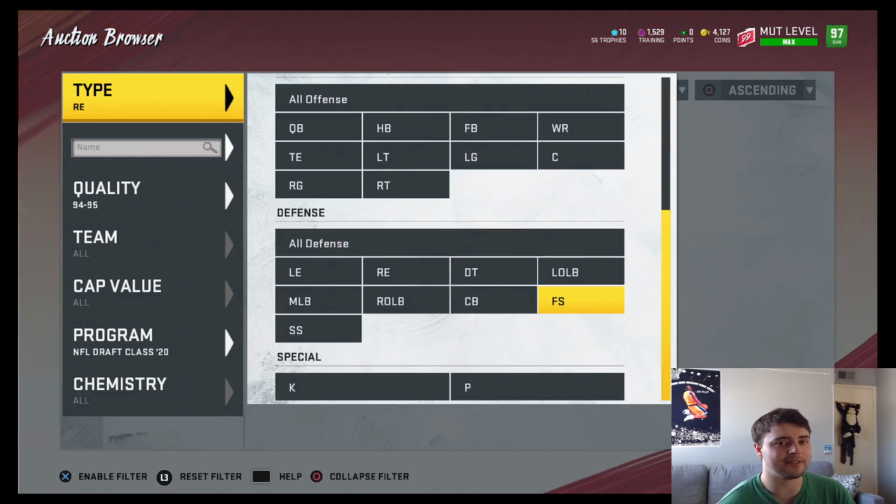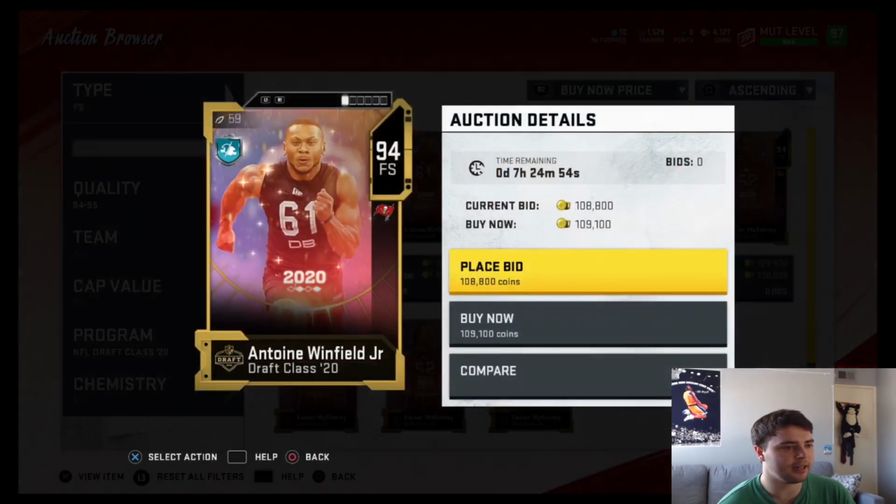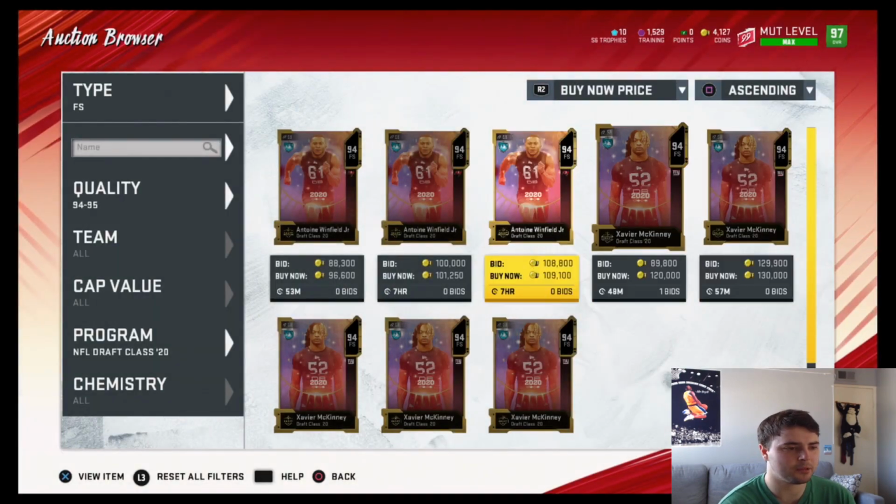There's two free safeties as well for the Bucks, and what's the other team that got the free safety? The Giants. So looks like they're the two right here. They're going for pretty expensive as well. So 94 speed, 90 zone, 87 man, 88 hit power, 91 play rec, 92 pursuit. Decent card. He won't have that 90 hit power, which sucks for Enforcer if he can get an Enforcer. I don't know if you can boost him up to 90 hit power or what, because he doesn't have power-ups.